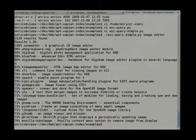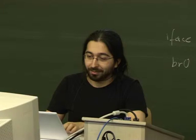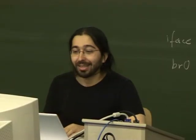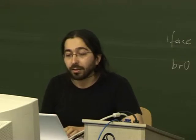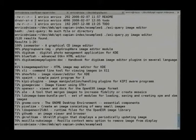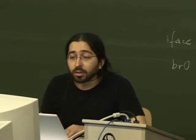Look for image editor, and there we go. Never mind, it doesn't show the GIMP. It's not that apt would show it to you either. Because GIMP is image manipulation. If you want to see the GIMP, you do, I think. Yeah, but it's very much lower. You get image. You have a cutoff. That was the first 20. Where was it?